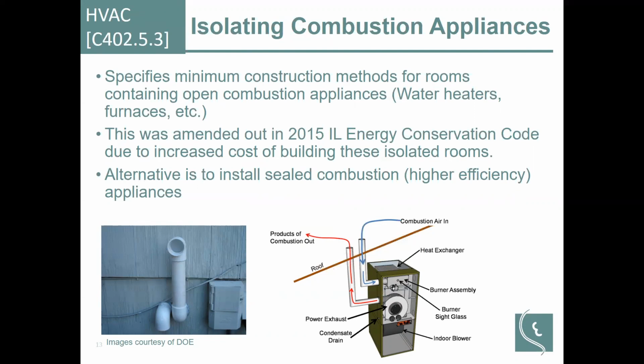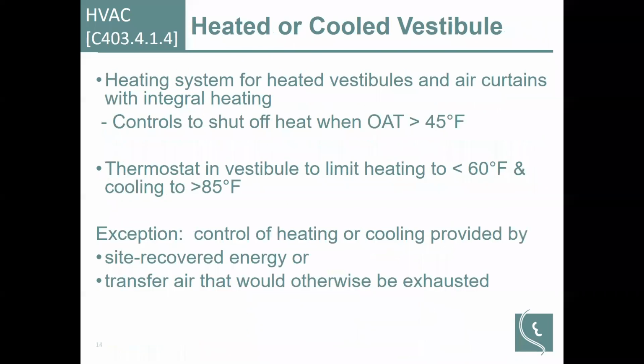It's unknown at this point whether this will also be amended out in 2018 or not. So this may or may not come to bear here in the state of Illinois. Obviously, using the exception makes for an easy alternative: just install sealed combustion or high efficiency heating and domestic water heating equipment as depicted in the photos, as this uses combustion air from outside rather than using indoor conditioned air for the combustion.